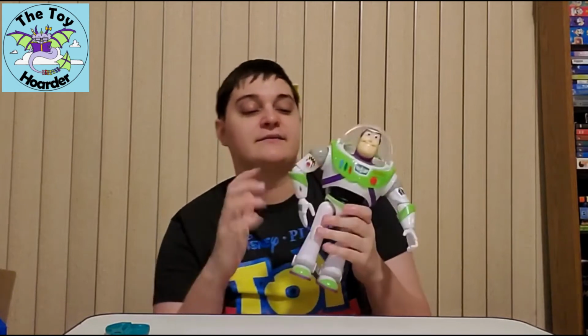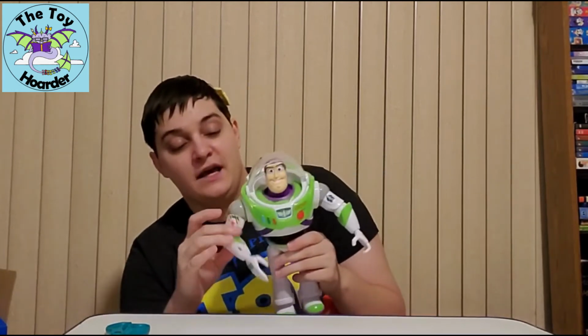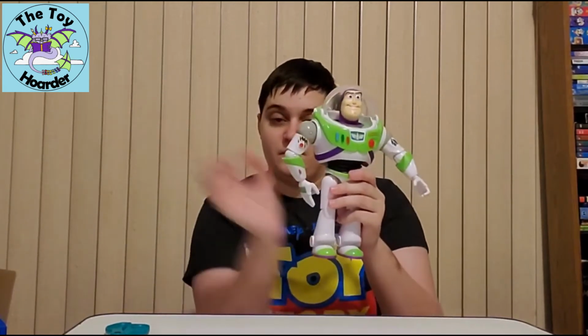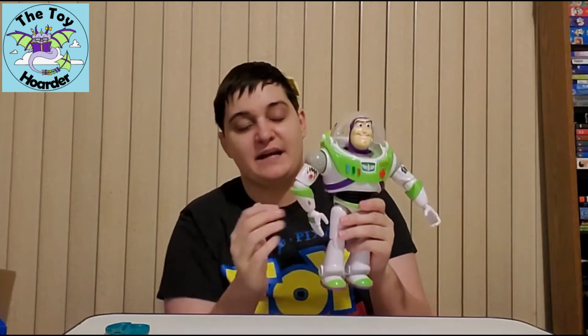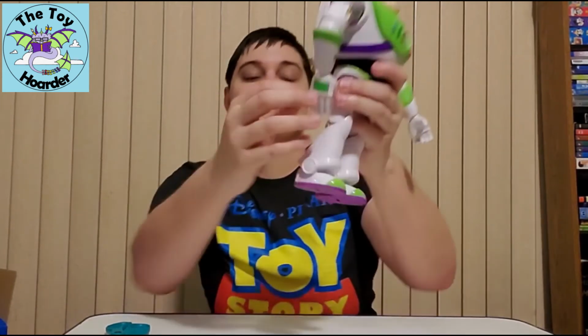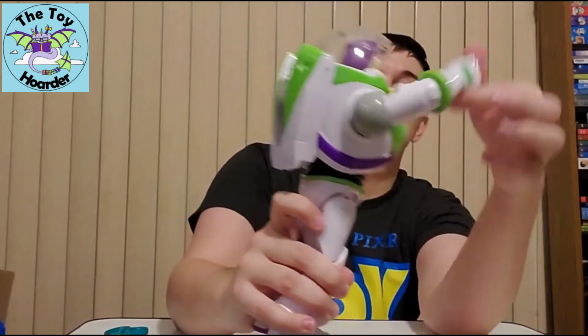So there's still a single half joint in here. And then there's a swivel joint on this one. There's no up and down, but it goes forwards and back. I'm not going to push it all the way because it will trigger his phrase again. But I guess you need to see the range of it. All right, I'll show you. Here we go.